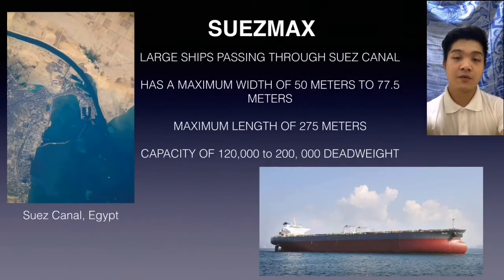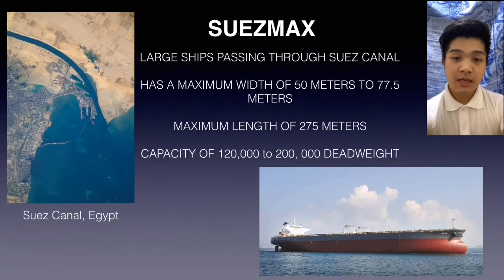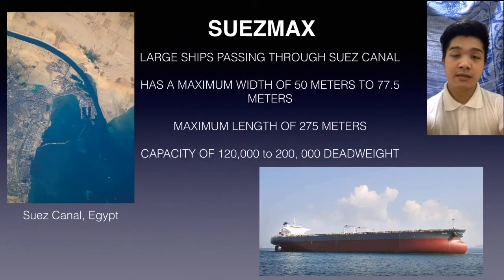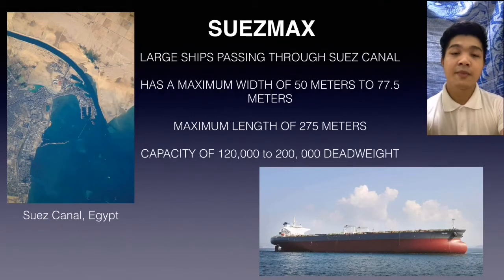What we have now is Suezmax. Okay, so from the word itself, Suez, this vessel is intended to pass through the Suez Canal in Egypt. So for your information, the Suez Canal in Egypt is the shortest route from Europe to the different countries in the Pacific Ocean and Indian Ocean and vice versa. Okay, so this vessel is intended to shorten the route and to save time for sailing.